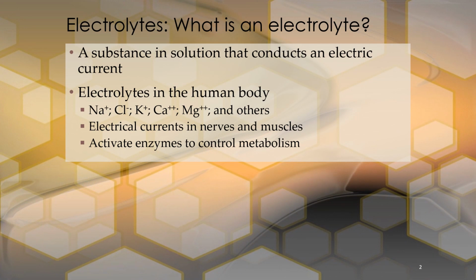Electrolytes are essential minerals and ions that carry an electric charge in the body's fluids, including blood and cells. They play a crucial role in maintaining various physiological functions, including nerve function, muscle contractions, pH balance, and fluid balance. The most common electrolytes in the human body are sodium, which helps regulate fluid balance, nerve impulses, and muscle function. We'll talk more about it in just a bit.